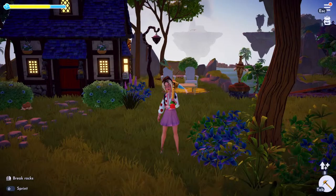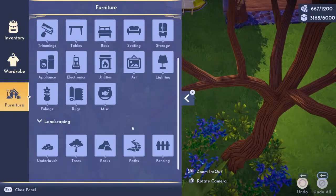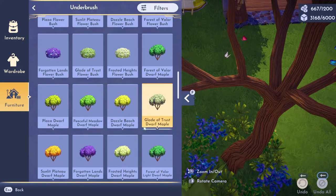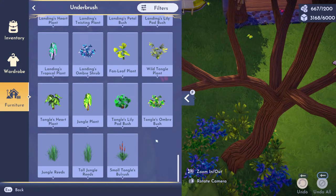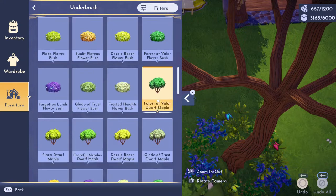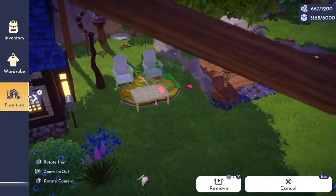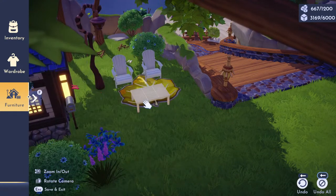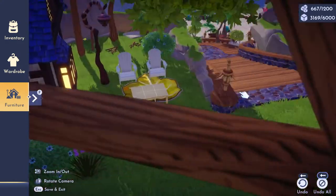Let's move it back to the daytime. And what should I put back there? Just some bushes, maybe. Cozy bushes. I feel like I need more items, but I don't know what to put. Oh, this tree's already dropping sticks everywhere. Okay. I still can't decorate around this other tree.